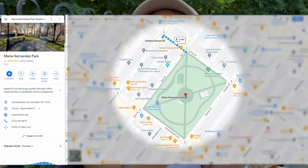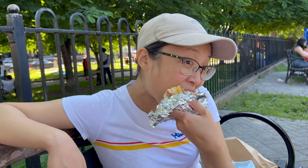We're at Maria Hernandez Park, right down the block from the restaurant. So go get your arepas. It's quite busy. And then come to the park. I think I'd rate it the same. 8.5? 8.5. Damn, you must love arepas. They're very good. You never rate things this high.